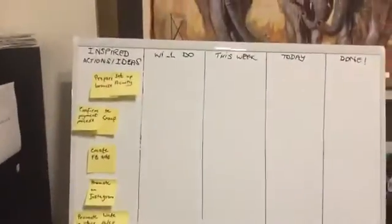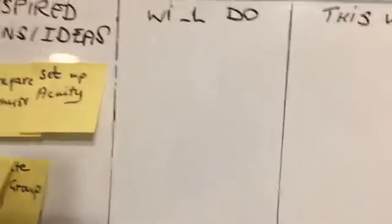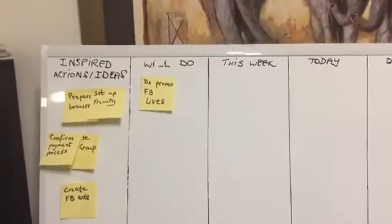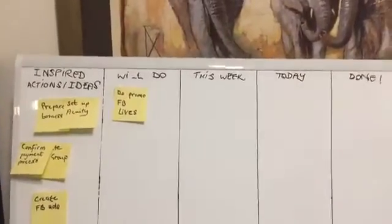So I'm just going to see if I can move the camera, and excuse me if it's a bit jumpy and jerky, but I'm just going to use the example of doing promo, moving the do promo Facebook Lives post-it note into that second column.